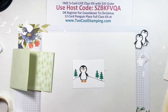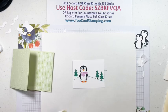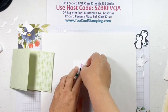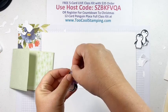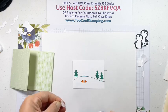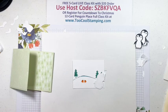All right, we're also going to dress him up a little bit. I've already stamped and cut out a little Fresh Freesia scarf and a little matching hat. Whoops, the glue dot went to the back and not where I wanted it to go. There we go. Let's take that off and use a little bit of Seal instead. It's not catching it. A little bit of liquid glue would probably be the best. There we go. Now let's pop him up with some dimensionals.